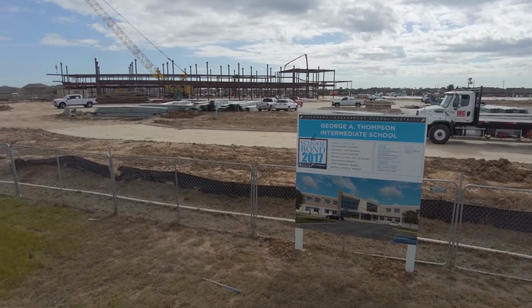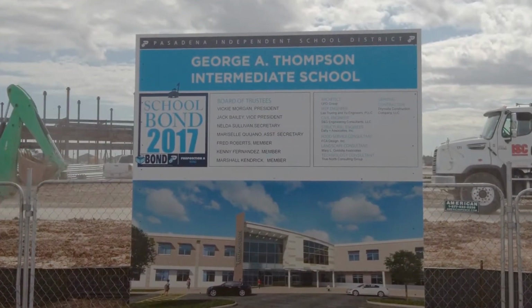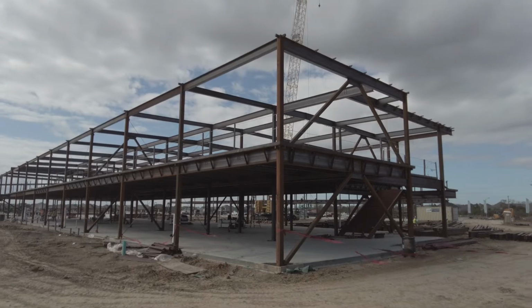There are so many things about this new building that we're going to be excited to share. We're really excited to have a focal point on our library, which is such a big part here at Thompson. In the new building, you're going to have an amazing library that's the center of the campus. It's going to be open concept. So we're really excited to have that.